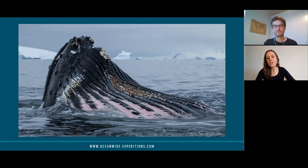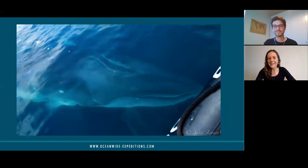But by March time, they become very lazy and fat, a bit like us after Christmas dinner. They've had a big buffet and they're just lying on the surface. And this is what we get. This is my zodiac you can see in the bottom right-hand corner of the picture. And this is a minke whale that's just come to have a little look at us. And this is classic behavior.